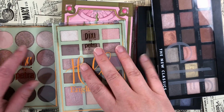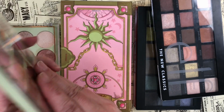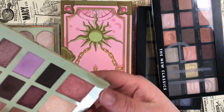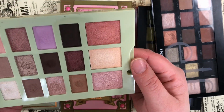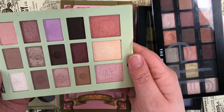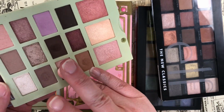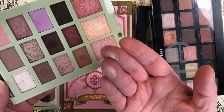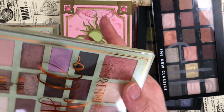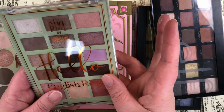Alright, next we have these two from Pixie Beauty. The first one is this Hello English Rose palette. Again, this is one that my son and daughter picked out for me. I do really like the shades in here. I just don't use this all that much. And I don't know, this one's hard, especially when Hannah's sitting over there staring at me. I just don't think I'm going to use this palette as much as I love it. And I love that my kids picked this out for me.